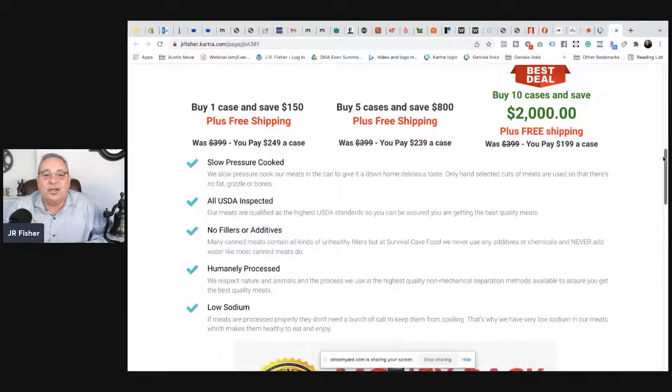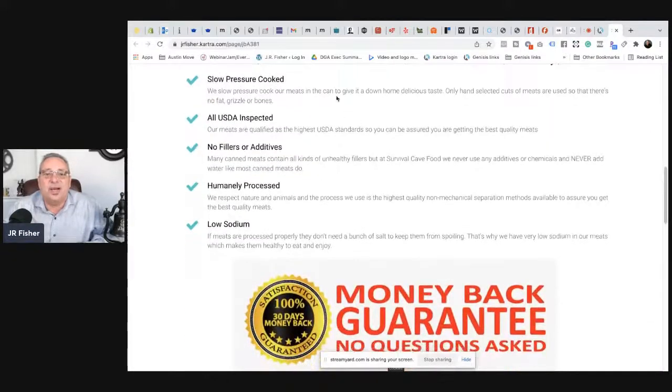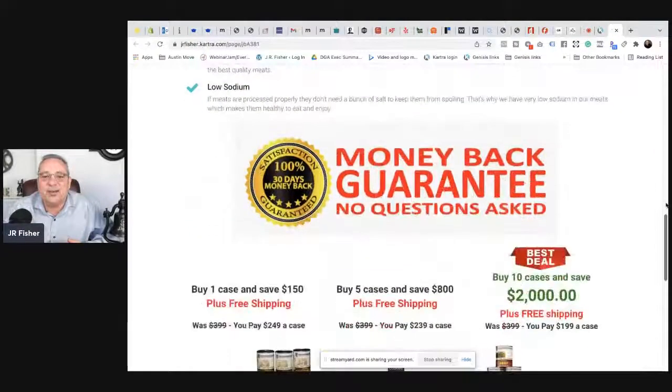Now, right here, I go through all of the benefits of the product. It's slow pressure cooked. We slow pressure cook our meats. Tell them how great it is. They're all USDA inspected. There's no fillers or additives. It's humanely processed. It's low sodium. And here's the other part. I've got a money back guarantee. No questions asked. They can get their money back in 30 days. If they don't like it for any reason, they can send it back to me.